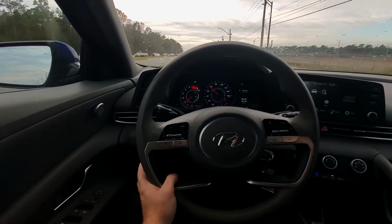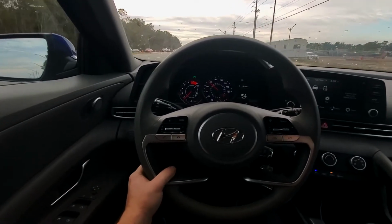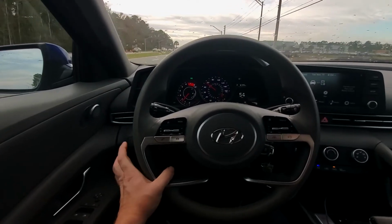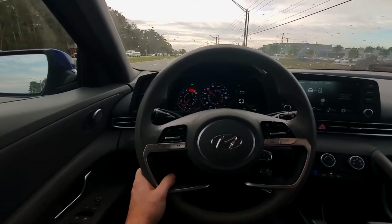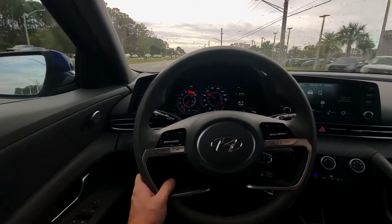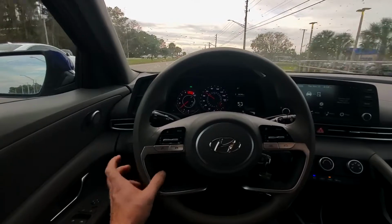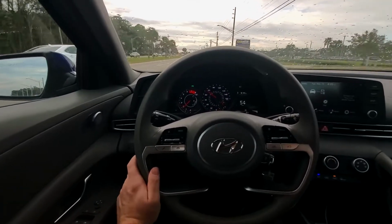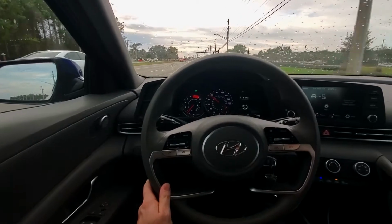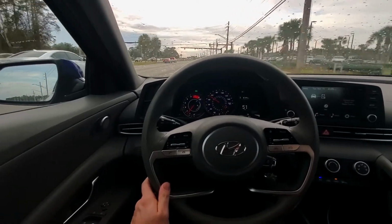Oh, we're getting that typical Florida rain. Just raining. Even though it's a little cloudy, the sun's still out. It's a little bit rainy. This happens every day, guys. But hopefully you guys enjoy the virtual ride of the 2021 Hyundai Elantra.